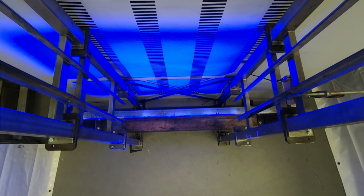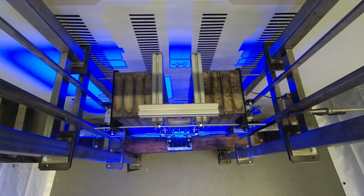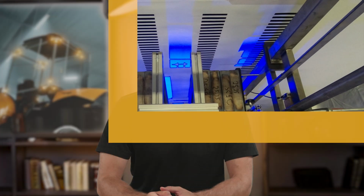A speckle pattern is applied to monitor the displacements. The impactor hits the hollow structure and deforms it, but overall the connection at the nose stays intact. Because the impact of the mass can be stopped and the displacement is limited, the safety of the operator is ensured. Since the impact happens quite fast, let's have a look in slow motion.